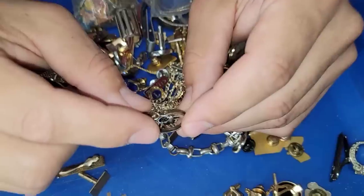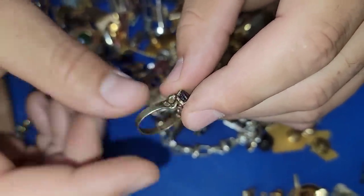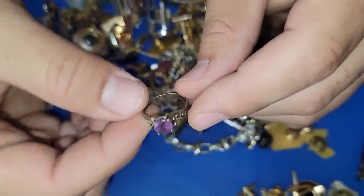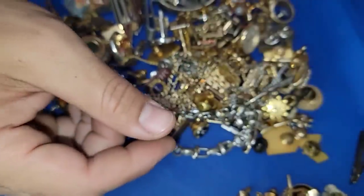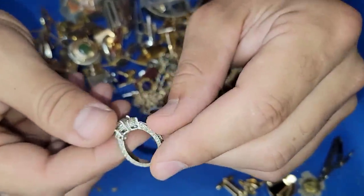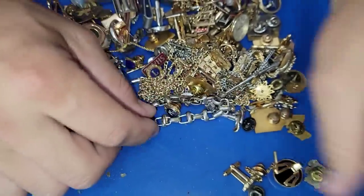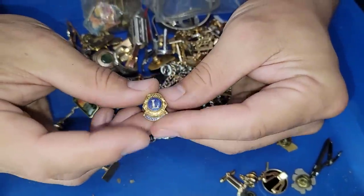This is silver. That definitely looks silver. It's not marked, but I guarantee you that's silver. Remember when we found the three rings in a row, all the same? It wasn't like this, was it? No, it had another light blue stone.